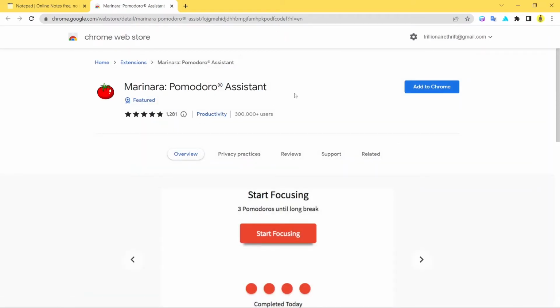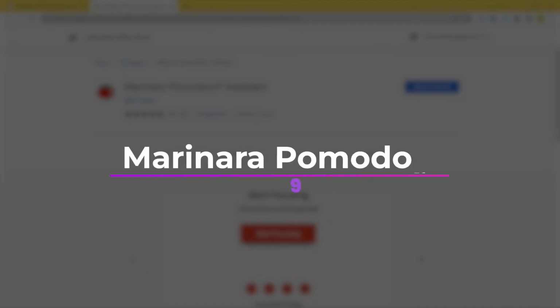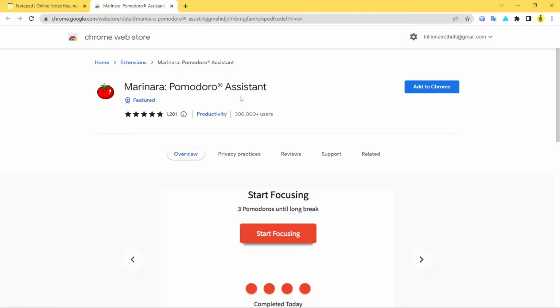So the extension I'm going to talk about is Marinara Pomodoro Assistant, right? So if you know what the Pomodoro technique is, it basically means having 25 minutes of work, taking 2 to 3 minutes of rest, having again 25 minutes of work, again 2 to 3 minutes of rest. Like this, you complete 2 to 3 sets of 30 minutes, where you have 25 minutes of work and approximately 5 minutes of rest, and then altogether after completing all this work, you have like 15 to 20 minutes of rest.